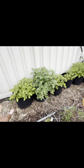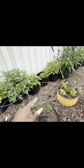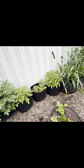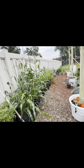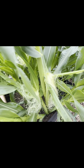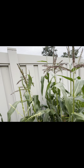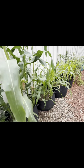The potatoes over here are doing so well. It's time for fertilizer. Today's fertilizer day, so we're going to fertilize those. The corn. Let's get into this corn. Look at the silks. So peaceful over here. Love it.